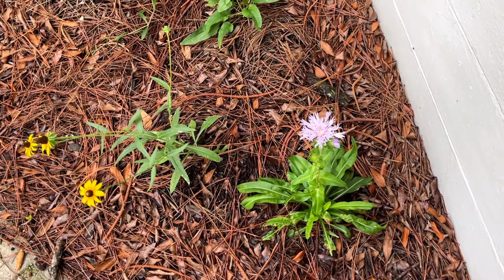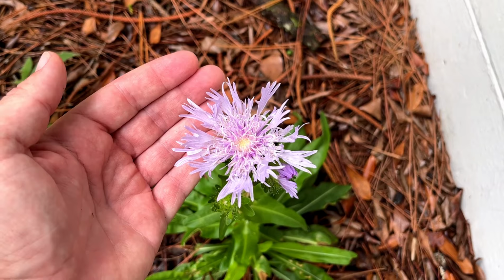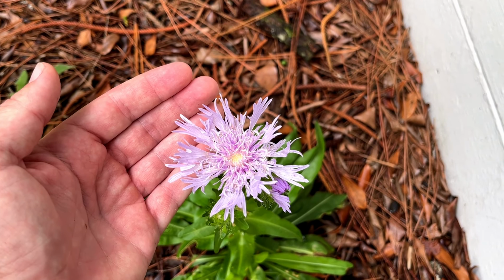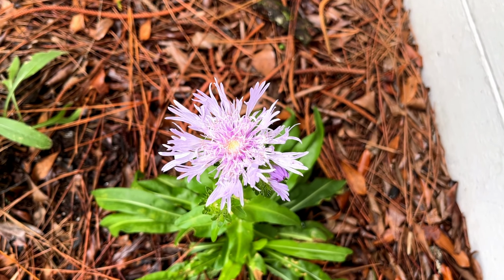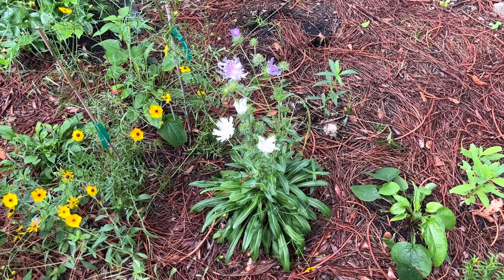So these plants are a clumping evergreen perennial that'll grow about 18 to 24 inches tall. They like full sun to part shade areas, and they bloom spring through fall with the most unique feathery looking blooms. And best of all, these plants are native to Florida, so they support a variety of native pollinators, including bees and butterflies.